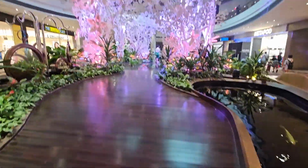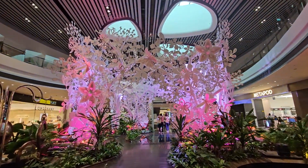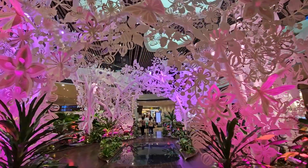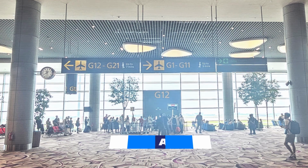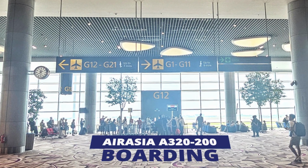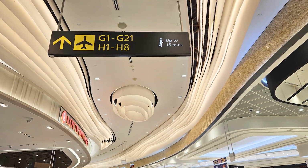This airport is really amazing, but we'll be back in about a week so we can see more. But for now, we were running a little late, so we had to head to our gate and get ready to board our flight. What's nice about this airport is that they have walk times on most of the gate signs, which is very convenient.